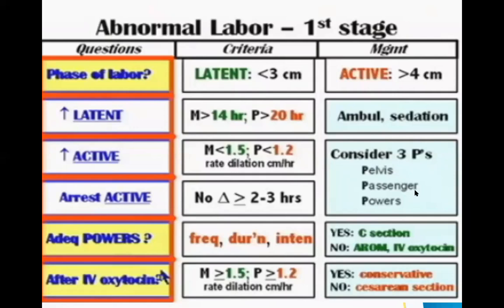It may have a problem regarding the passenger. The baby is big in size, the head is also big, there are some other masses around the neck of the baby, or the orientation of the baby is not proper. And the third thing is power. Uterine hypotonia, uterine atonia, isn't it? Even hypertonic contraction, but an inadequate one. So all these are important ones.